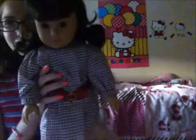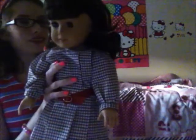I wanted Samantha for so long, and now she's here, finally. Oh, she's so pretty. I love her hair. Look how pretty it is. She's gonna need a little brushing. She had a little rough trip with her hair. But, oh my goodness, she is so pretty. I'm so glad that she's here. Look how beautiful.